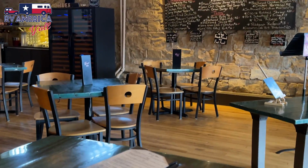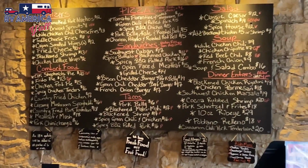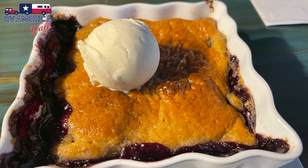Okay, so we've eaten here at the Lounge and Lizard twice. And yes, it's right on the road. I apologize for the road noise, but this place is absolutely outstanding. The food is phenomenal. They have craft beer from all around the area. Very nice. And, you know, the best cobbler I've ever had was Aunt Judy's, and all the family knows that. But they have a cobbler here that, I mean, it's right there with Aunt Judy's. It's incredible.